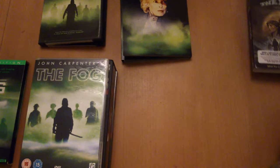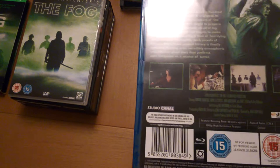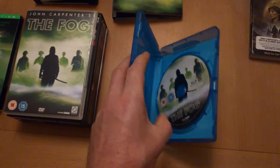The UK Blu-ray. Good edition this. Picture quality is not the best, but it's watchable. Wasn't happy with the transfer with that one. So I picked up this one. Look at that. All new artwork.